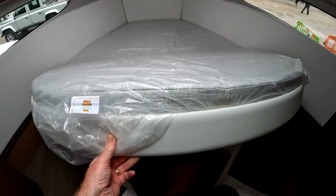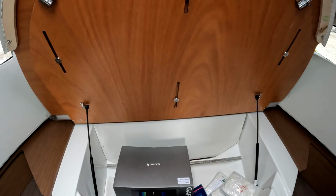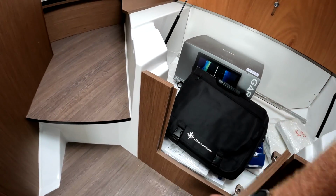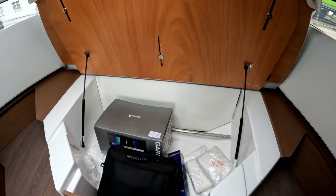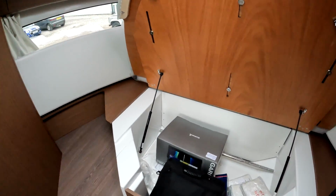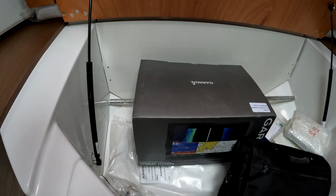Just before we go to the portside cabin, I'll show you this centre section of the bed, because I didn't show you it. It's on gas struts, so it lifts up, and there you see a lot more storage. You've additionally got this little door access as well, so you don't have to lift the whole bed up if you've got stuff near the front. There's that aluminium pole that I talked about fitted up the top there to make that berth up in the saloon area.